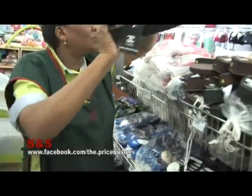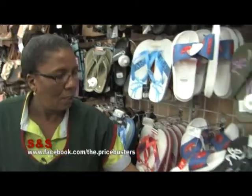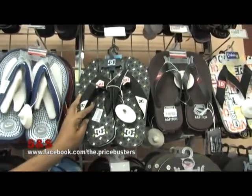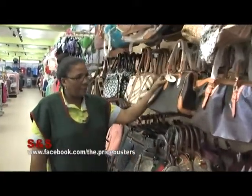Now I'm going to show you some variety of slippers we have for the men this way. We have beach slippers, rubber slippers, suede slippers. We have leather. We have all slippers for different occasions. Name it and you get it at S&S Plaza. We also have bags on that side.